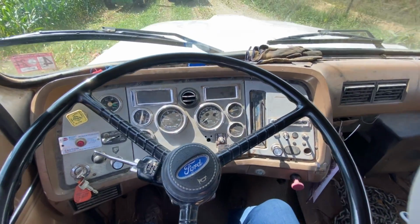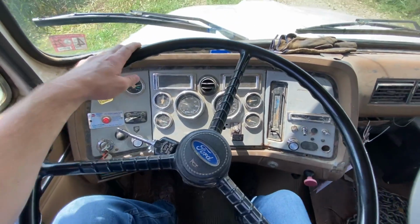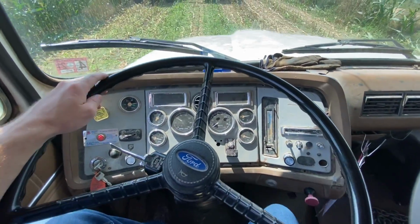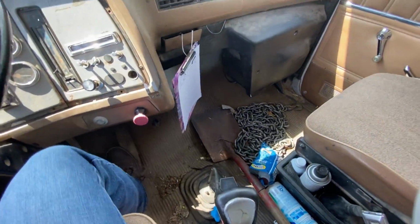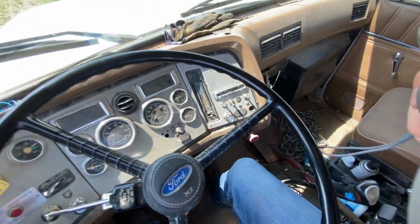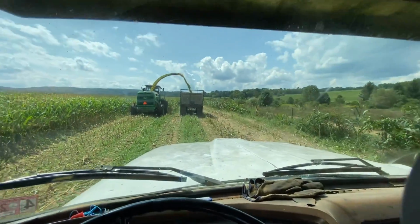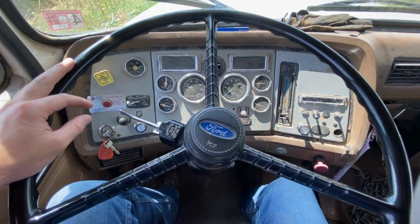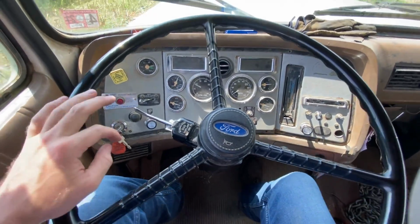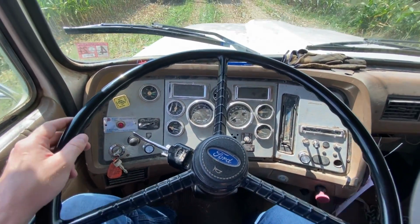The dump truck I'm in is a straight drive tandem wheel dump truck. It's got a manual transmission in it, not an automatic. It's pretty fun to drive. It's kind of big. I like that. It means I can haul a little bit more, and mainly it's just fun to drive.